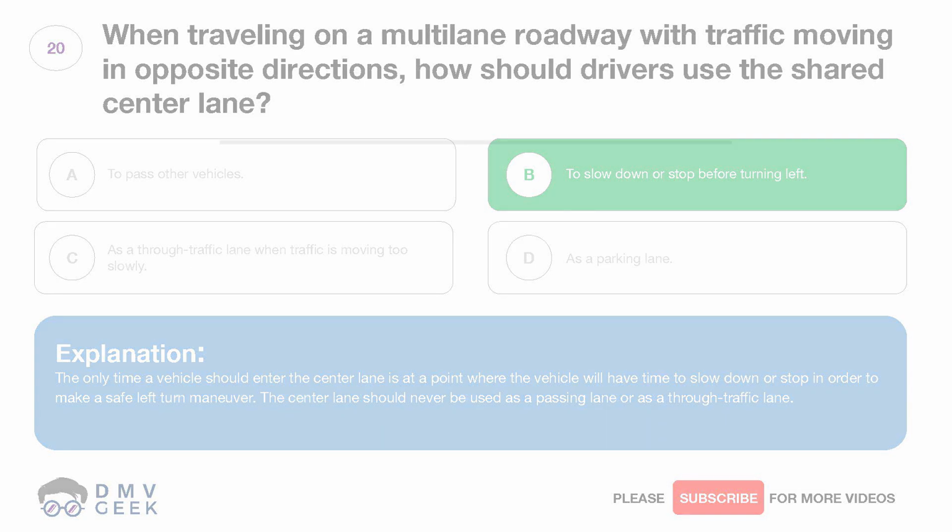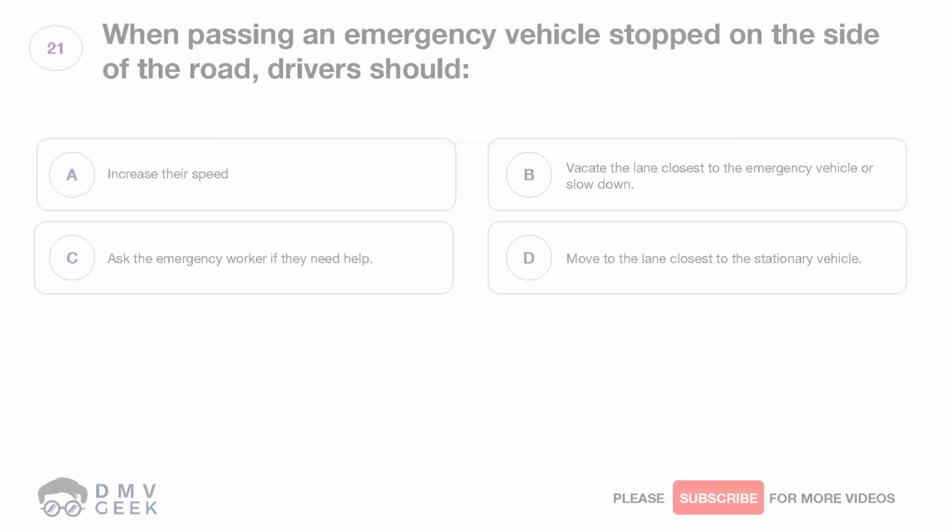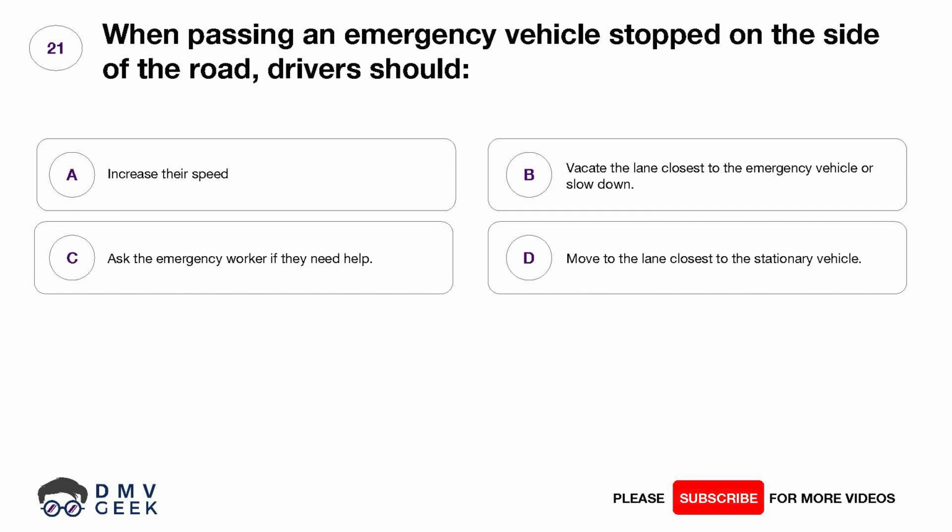Question 21. When passing an emergency vehicle stopped on the side of the road, drivers should A. Increase their speed. B. Vacate the lane closest to the emergency vehicle or slow down. C. Ask the emergency worker if they need help. D. Move to the lane closest to the stationary vehicle.